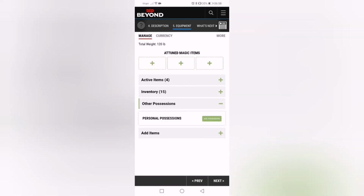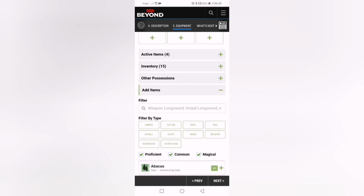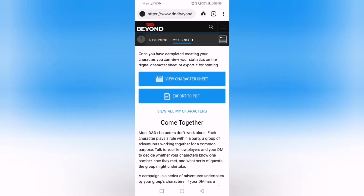The other possessions bit is where you gain stuff along the way, and if you receive a magical item, or an item that I have given you, or the Dungeon Master has given you, you should be able to search for it in this box and it should appear. I will create custom items along the way, and you can find them along the way, but you haven't got anything now. So then you're wearing your clothes, you're wearing your items, you just hit next, and here we are. That's it. You're at your end of creating.